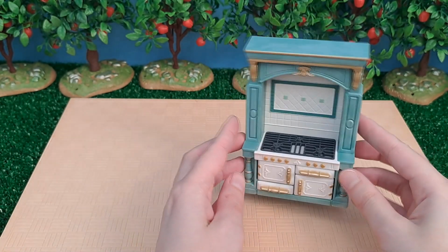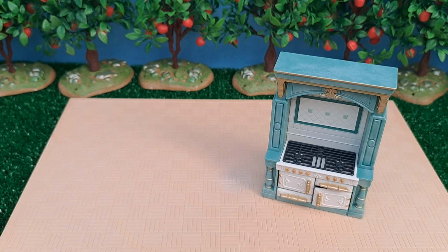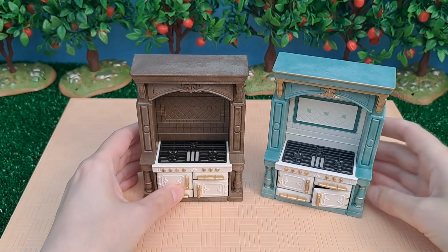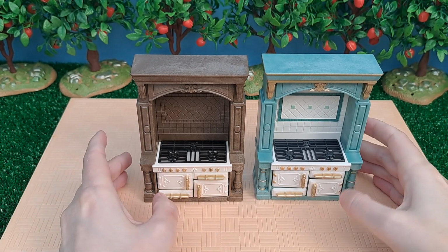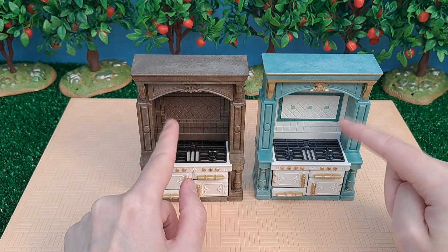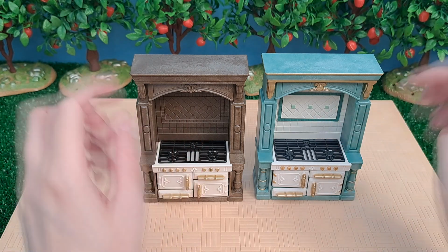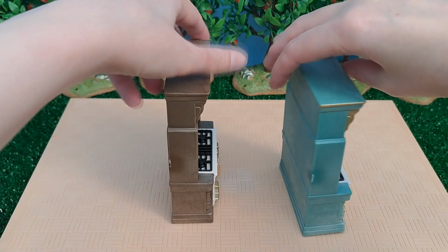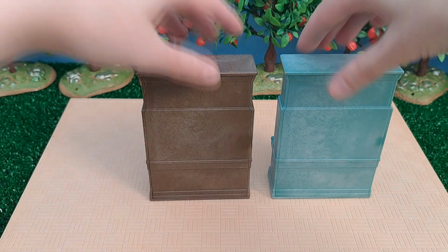So this is a reused mould from the Gourmet Kitchen set, I think it was called, and I have that version here. So I'll pop them side by side. You can see the gold detailing on the doors is the same. This is a slightly yellower gold, but it's missing the details on the back and all the colour details on the tiles and such. It's got gold trim up here. Backs are both plain.